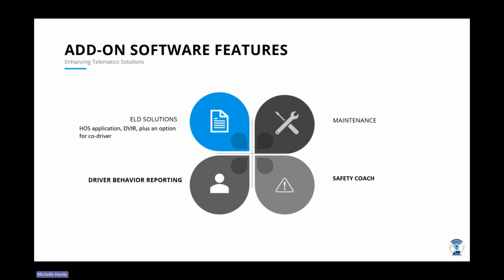Then we also have driver behavior reporting that is very in-depth. And the reason we do that is because we really want to target making sure that everybody's out there driving, doing their best at driving every day. And we don't want to have anybody who's out there recklessly driving and not being able to look at that from a standardization. And then we built in Safety Coach, which is coaching for your drivers.